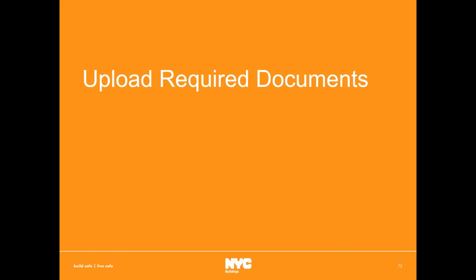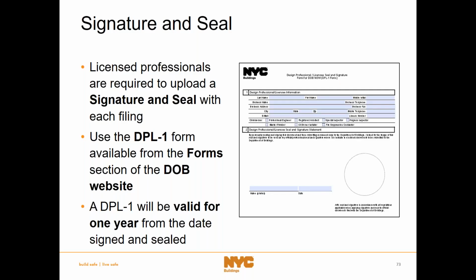The next step is to upload required documents. Licensed professionals must upload their seal and signature with every filing, and the DOB requires you to use the DPL-1 form for your signature and seal. The DPL-1 form is available from the Department of Buildings website in the Forms section.